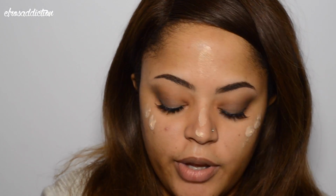is applying some illuminating primer to the areas where I'm going to be highlighting in the future. And for that I'm going to be using the Laura Mercier Radiance foundation primer, and I don't use a lot, I just use about this amount, and I'm just going to put it on the high points of my face where I'm going to be applying like highlighter and stuff like that, so it kind of serves as a base, and it looks like, you know, I'm glowing from within. Step of prepping your skin.